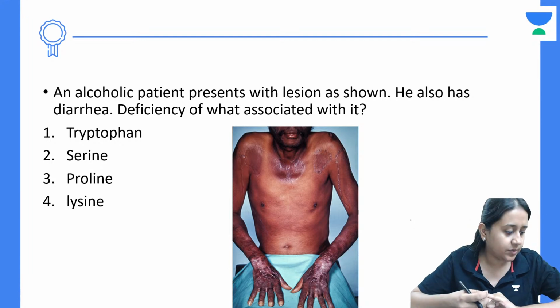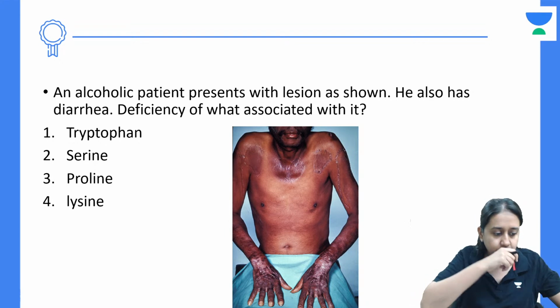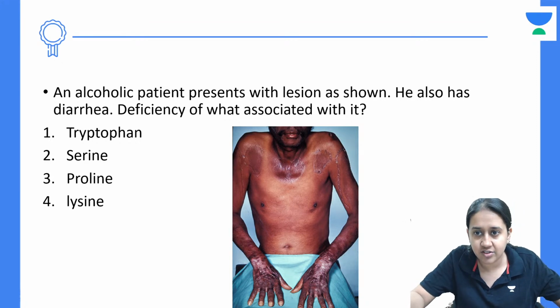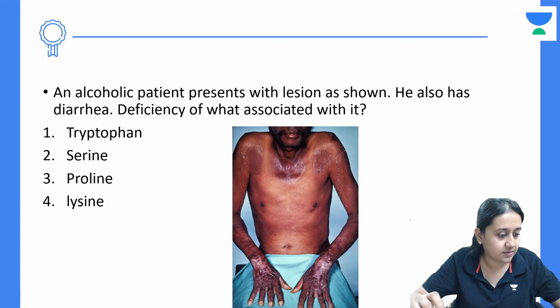A very frequently asked question. Raman, Garima, Abhi, Anil, Abhishek, LMS. An alcoholic patient presented with the lesion as shown. He also has diarrhea. Deficiency of what is associated with this?